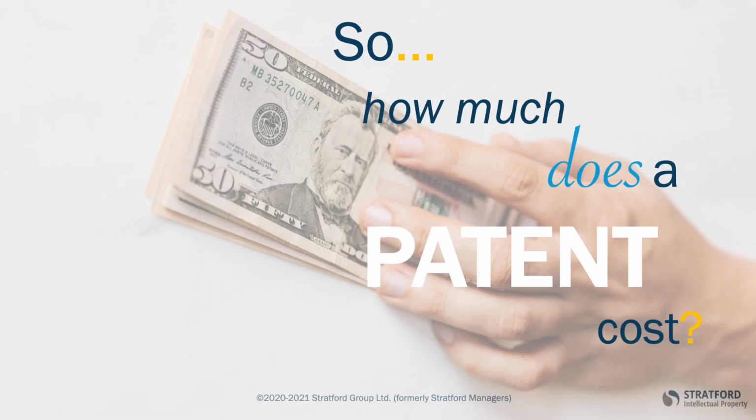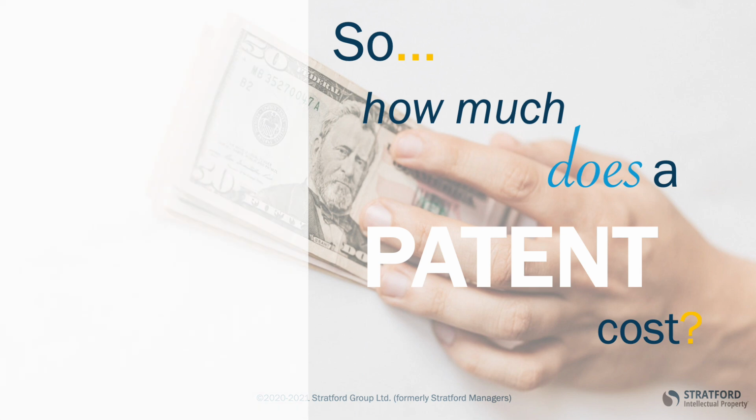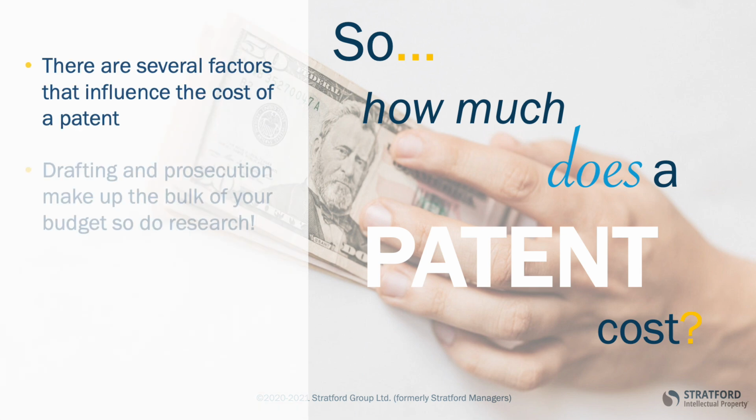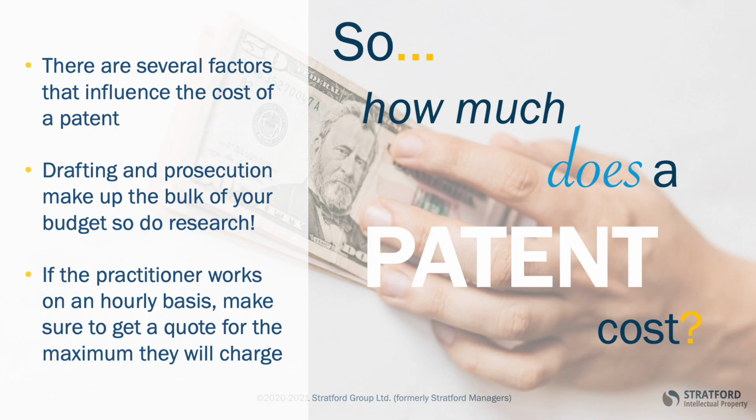As you can see, there is no one way to answer the question, how much does a patent cost? When determining a budget for your IP portfolio, it's important to remember, there are a number of factors that influence the cost of a patent. Drafting and prosecution will make up the bulk of your budget, so it's important to research your options for IP practitioners who can help guide you, manage your costs, and understand your needs. If the practitioner works on an hourly basis, make sure to get a quote for the maximum that they will charge so that there are no surprises in cost.